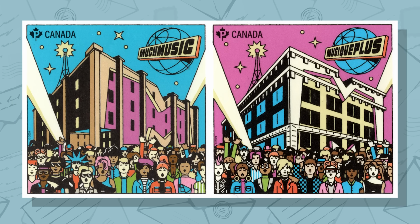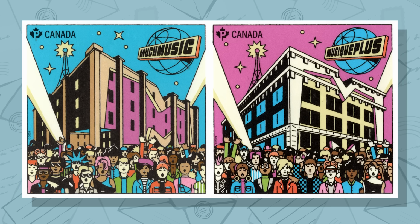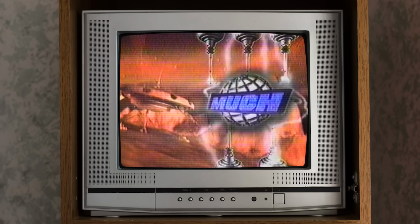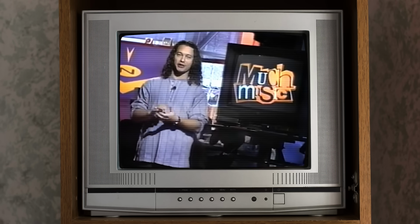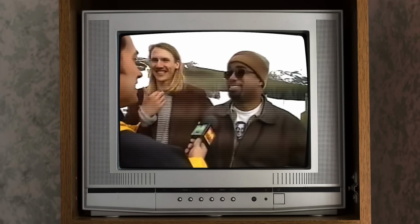It's a salute to Much Music, or as it was known in Quebec, Musique Plus. Much Music was basically Canada's answer to MTV, a TV station founded in the 1980s to air music videos all day. It became a very beloved part of Gen X and millennial culture in Canada, and played a huge role in shaping the tastes of young Canadians in the pre-internet age, where knowledge of anything hip and cool had to come primarily from television.